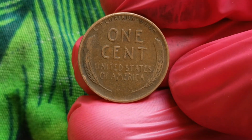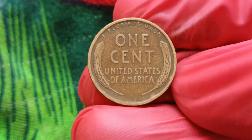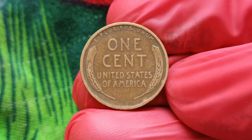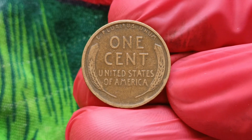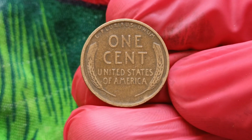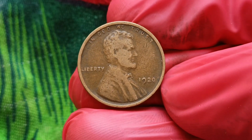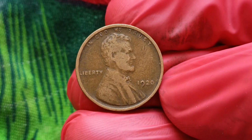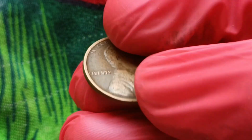Stay right here, because what's coming next is the one nobody is prepared for. Now this is where everything changes. If you made it this far, you're about to see the kind of coin that most people will go their entire lives without ever recognizing, even if they held it in their own hands. I'm talking about a 1920 wheat penny with no mint mark. And this one is on another level.